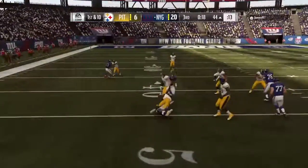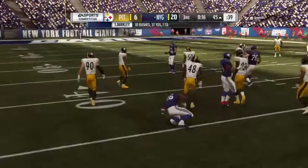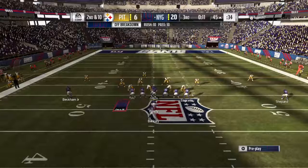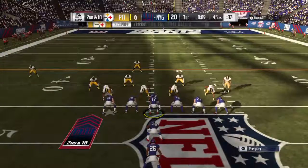Barkley, toss play left. Looking for a cutback lane, but nothing there as he's met at the line of scrimmage. Bud Dupree, a former first-round pick, in on the stop.